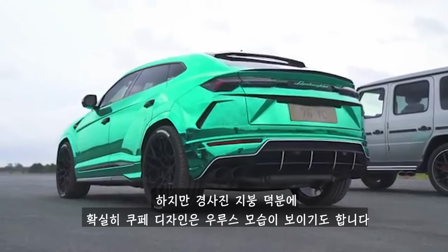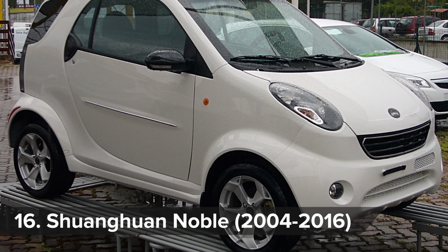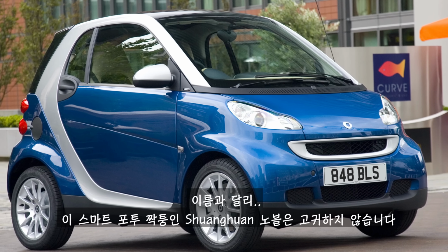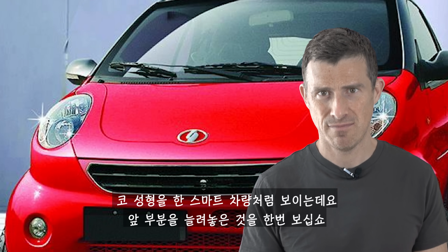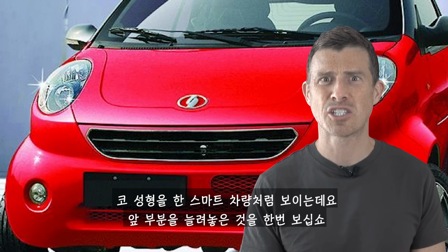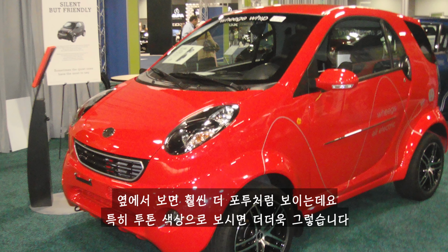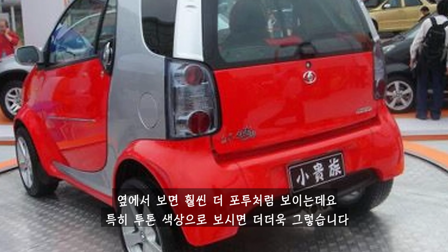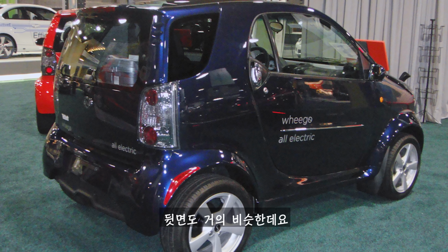Urus's coupe-like body style. Despite its name, there is nothing noble about this Shenghu Smart 42 copy. It looks like a Smart that's had a nose job. I mean, just look at that stretched front end. It looks even more like the Smart 42 from the side, especially when you see it in a two-tone paint job, and it's pretty similar around the back too.